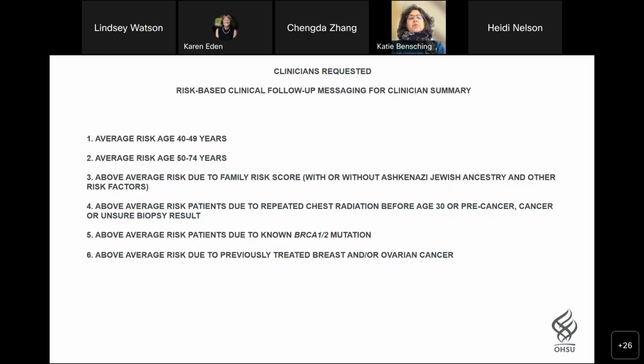Part of one of the clinical follow-up messaging issues is for women who are high risk: should their screening for breast cancer change? And the answer is maybe and yes in some cases. And so the next slide actually goes into detail about the recommended action in these 6 situations.